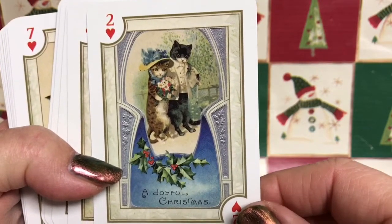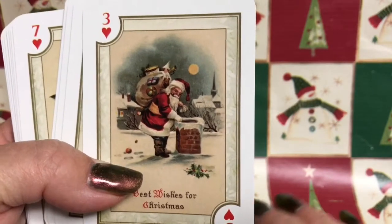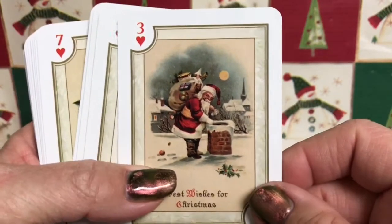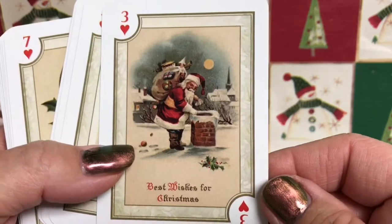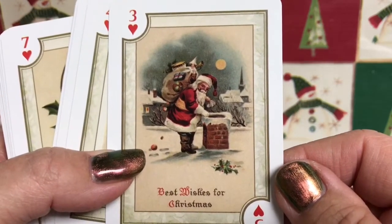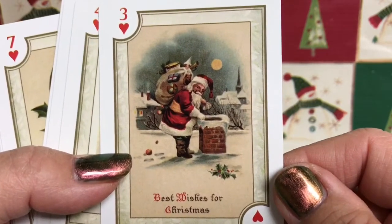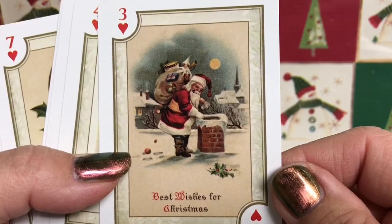It really is. It would be so easy for someone out there, if they have the talent and the little bit of time, to make a Christmas tarot deck. It'd just be a piece of cake. I can say that because I've never made my own tarot deck. So here we have the Three of Hearts. Best wishes for Christmas.